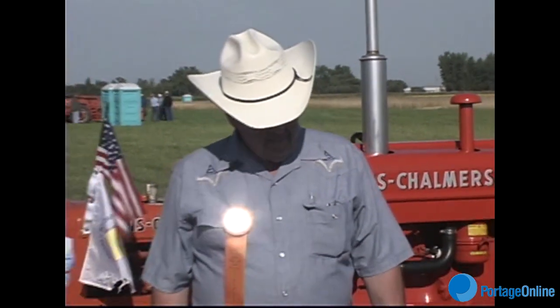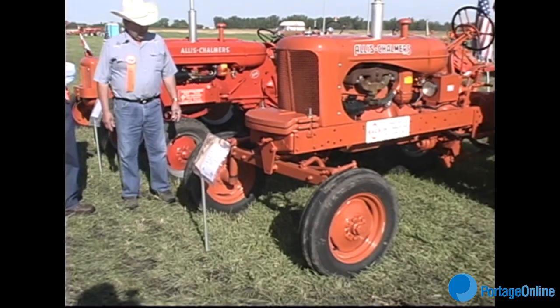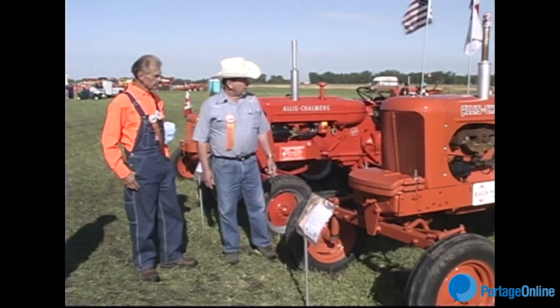Came out with adjustable wide axle. Yep. We had an adjustable wide front available on these, which on the WC, if you did get the wide front, it was not adjustable, and it was a very low clearance model. So quite a few changes.